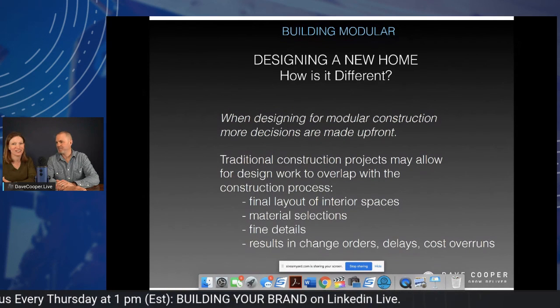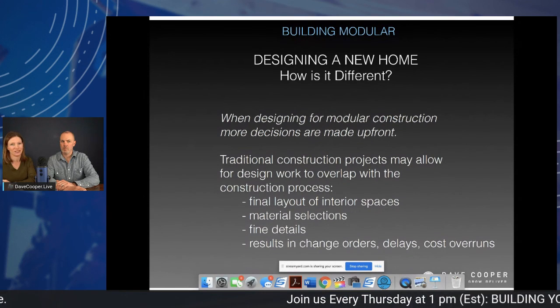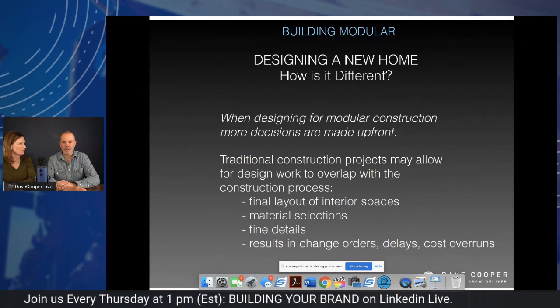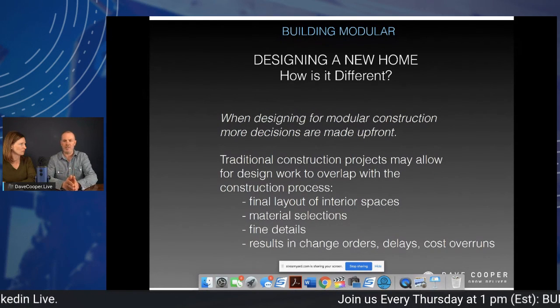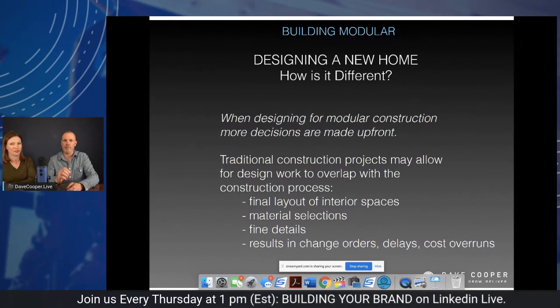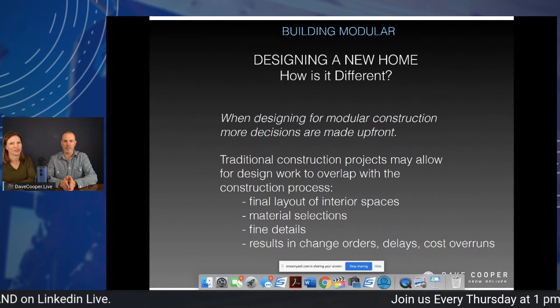And like Dave said, that results in little to no change orders, few delays, and next to no cost overruns. It really does. And believe it or not, if you've got any site builders out there watching this, the customers love the way this is done for one reason only. It takes the stress out of their life. They put it all in up front, and then they spend the rest of the time just excited to see the house coming. It's really true.